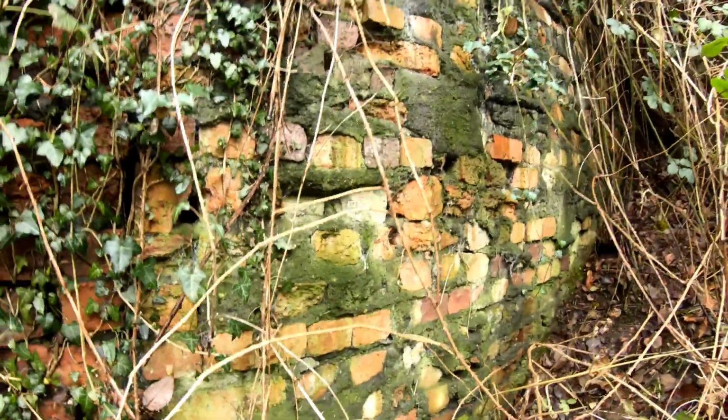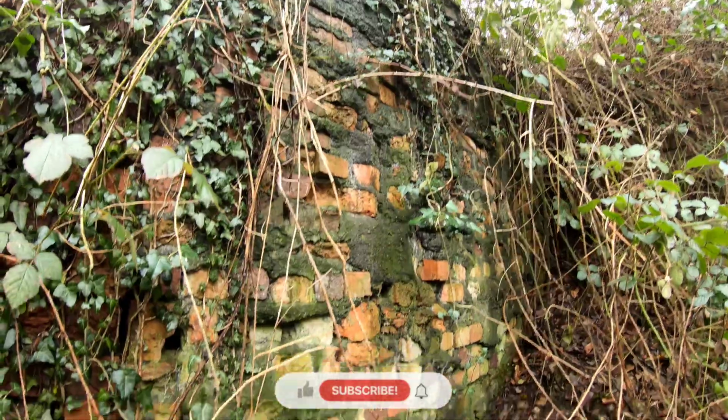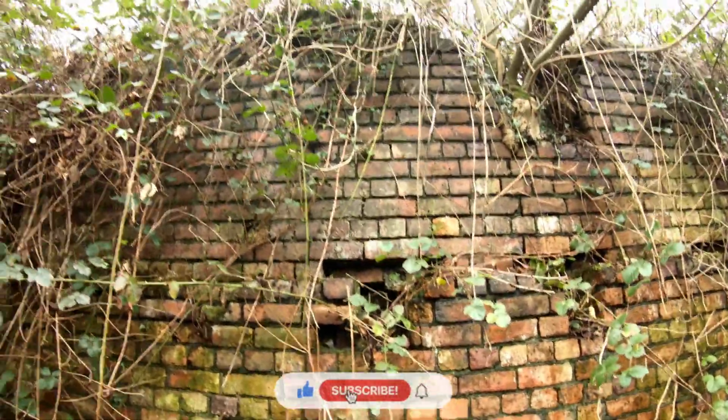You can see, look at the mortar. It's definitely being reinforced or something. Yeah. Here's a closer look at that wall. I mean, it is a big wall, this.